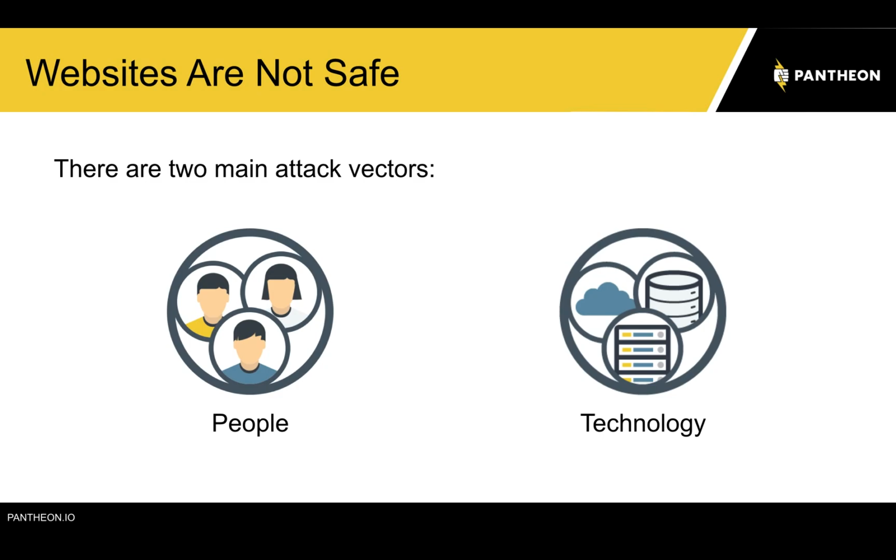vectors for a compromise, and it's also the one that you can't get rid of. People are going to be involved in your projects no matter what you do. You can't get rid of technology either, but you really can't cancel out the people problem. And so it's important to understand where and how the people problem can lead to vulnerability for you. And then we'll get to talk about technology as well, of course.